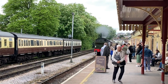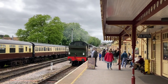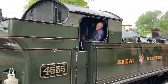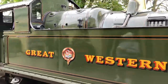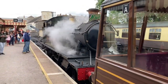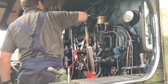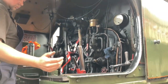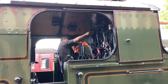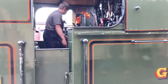The train that will be hauling us today was numbered 4555. She had recently been on loan to another railway, but she had come back a few days ago, and she was wearing a special headboard. It was to celebrate the King's coronation that happened yesterday when this was recorded. Railway men at their finest, am I right?